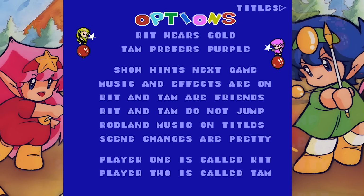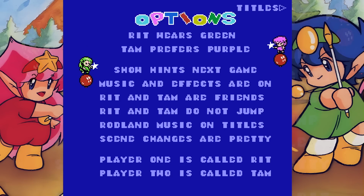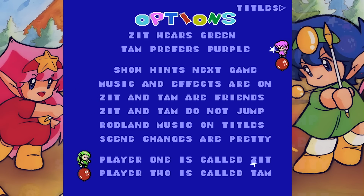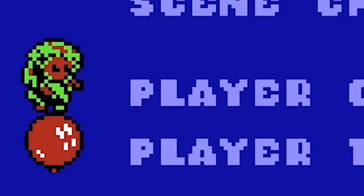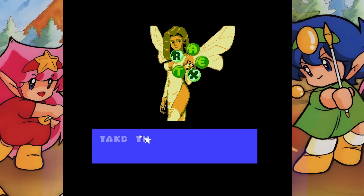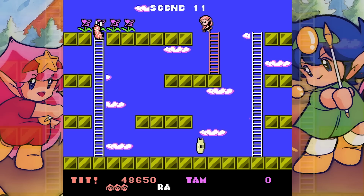One thing I really like about the NES version is how it gives you all these extra options, like changing the color of your sprite, or you can also rename your character. And if you choose a naughty word, your character will even turn red from embarrassment. Oh, that is adorable. This is a pretty great game, especially if you're into titles like Bubble Bobble.